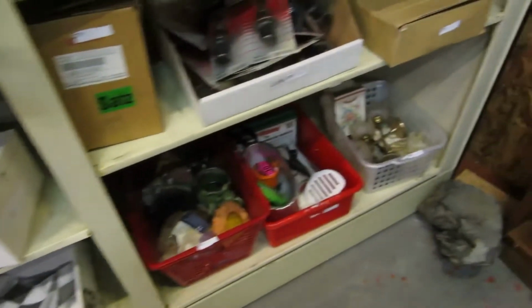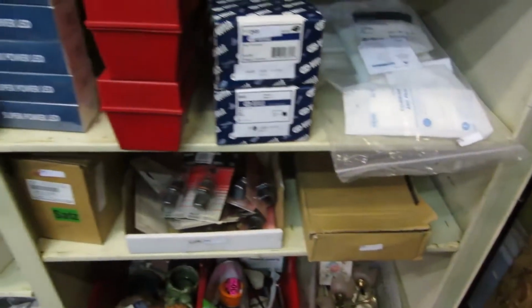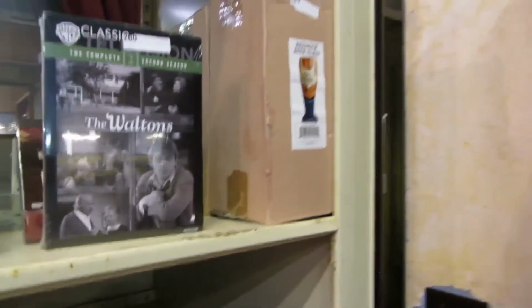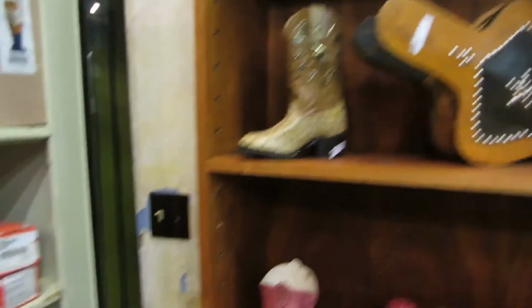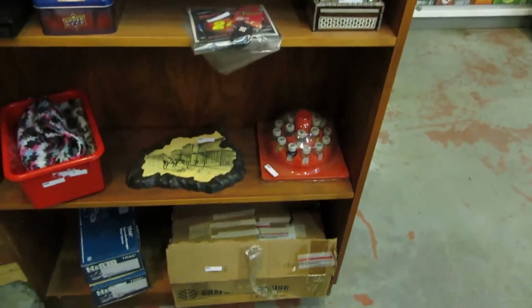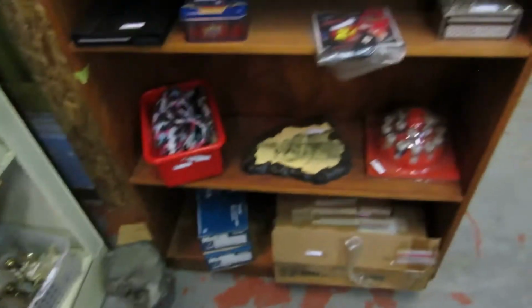All kinds of cool stuff. Dishes, springs. Some more stuff here. What is this, medical stuff? Some medical stuff, car parts, Porsche parts, and then we got a digital picture frame. And the Waldens! Redneck beer glasses, all kinds of cool stuff here. A boot clock, which is pretty neat. There's some neat boots here, another boot clock, Spider-Man. A jewelry box, mother of pearl. Some paints and some other stuff. So that's what we have for the regular auction.